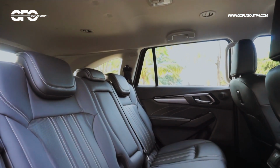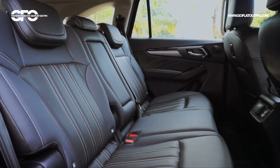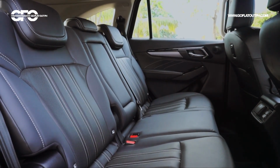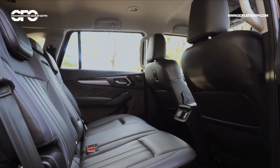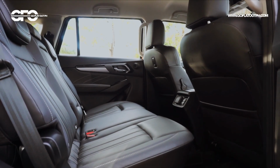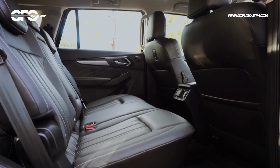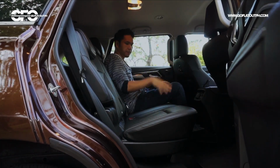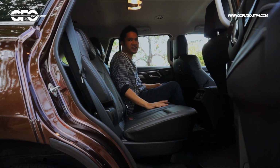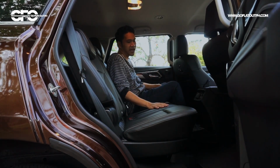The only thing is, the seats don't move forward or backward. So that's your compromise with the Isuzu Mu-X, unlike its competitors. So if you want more legroom for the rear seat passengers in the third row, they don't have that flexibility. But I think the compromise is okay, even though it doesn't slide forward or backward. I'm okay with it since legroom's okay, headroom's okay. It's also wide enough to fit 3 people, compared to the Mitsubishi Montero Sport, which I find a bit too narrow.